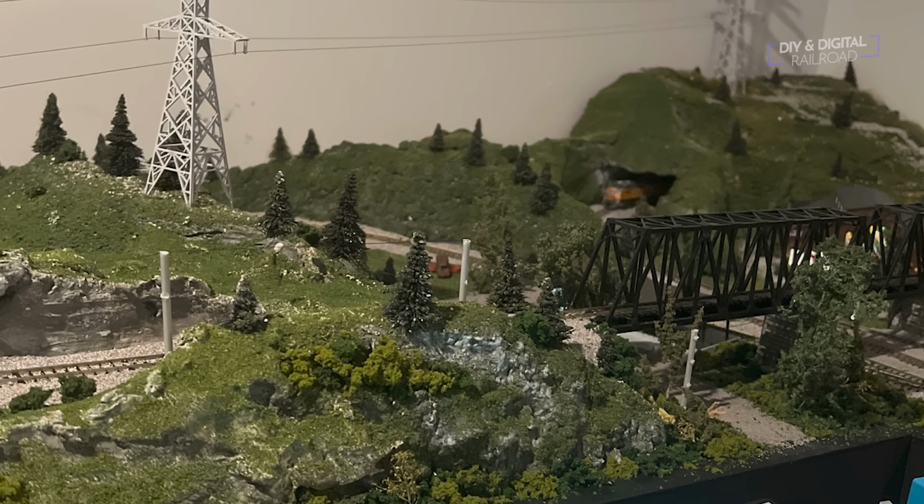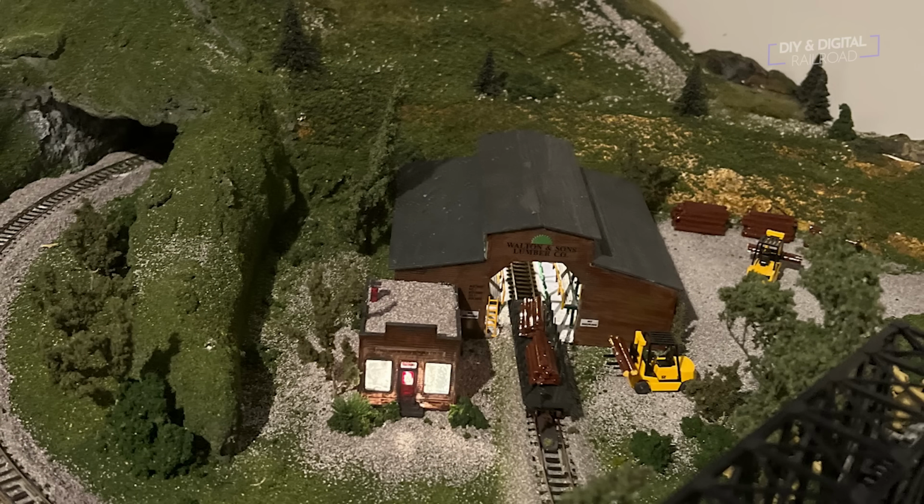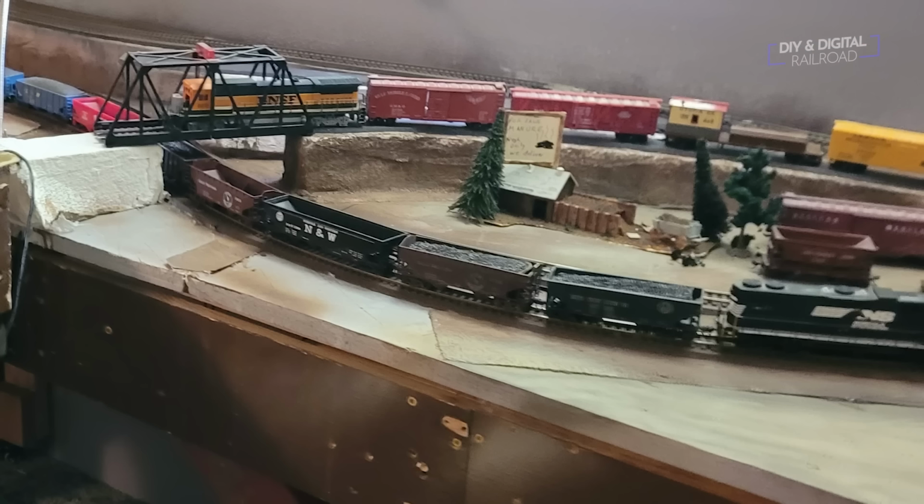We'll say that's the least power. Nice scenes right here. I love the power lines of the bridges going across. Just a lot of action, of course. It's got the classic coal mine. Looks awesome. And then you can also see this little shed right here. Great job, Chris.